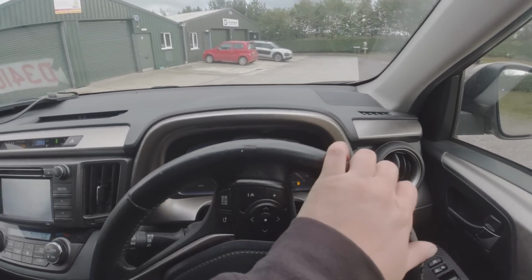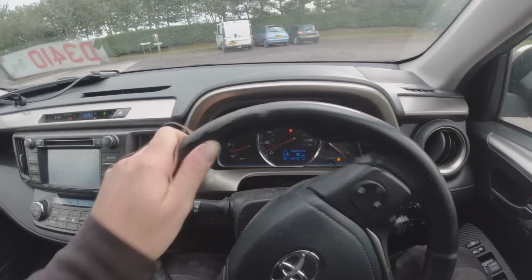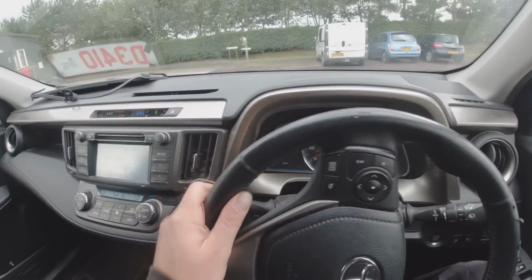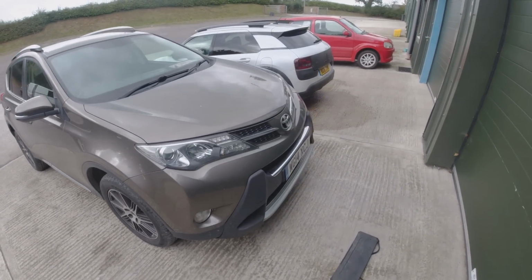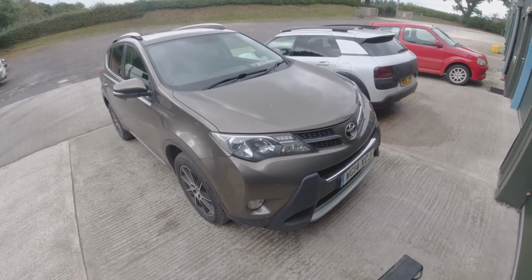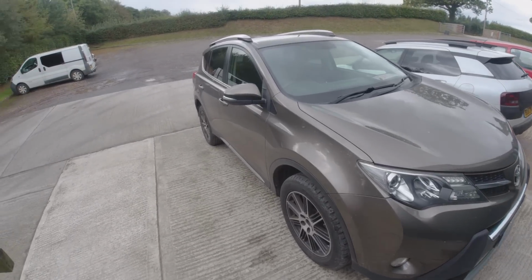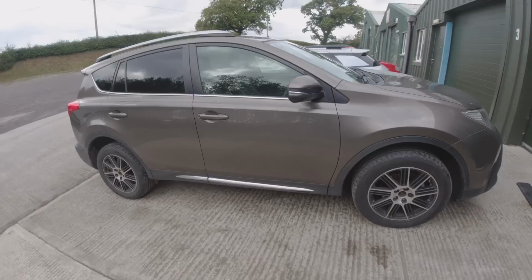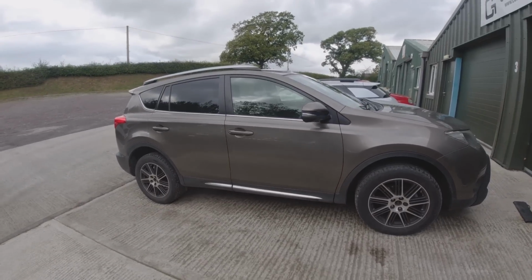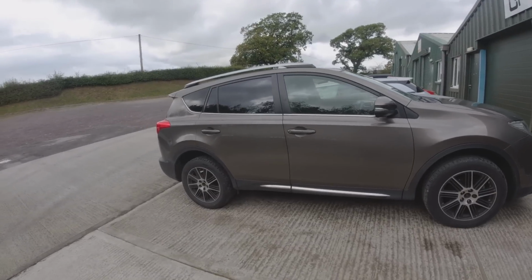Price wise, let me remind myself. I was quite surprised by the value of this, actually, if I remember rightly. Actually, I guess I should say surprised by the price. It isn't actually that much. I think Auto Trader said 9.5 for this on a 2014 with 100,000, which doesn't surprise me, I guess, because the spec is really good and it is a Toyota, isn't it? I again will look to undercut that. I want to try and do 8,995 on this. I think that would be a really good price point for it.